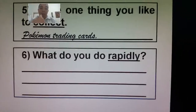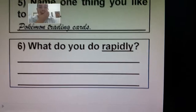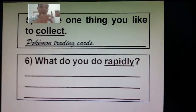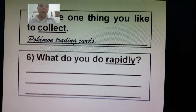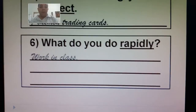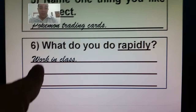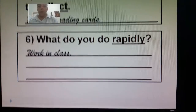Okay, for example, what I do fast is eating. I munch very quick, and I'm done. Another thing I do rapidly is typing on the computer. I'm very fast on that. What do you do fast? Well, I was thinking of what you do fast, and for example, Victoria, Maria Fernanda, Jimena, they work in class very fast. So that's why I wrote this answer. Working in class, that's what they do rapidly.